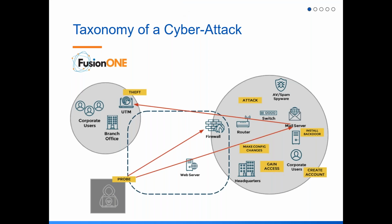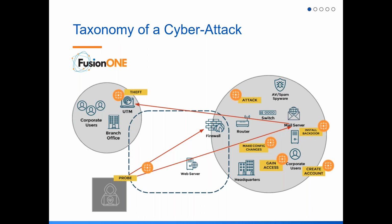So this is kind of your generic network here. On the left-hand side, you have the bad guy, the probe. On the right-hand side, you have your main location. You have your switch, your mail server, router, corporate users. You have antivirus running, firewall, etc. You have remote users over there on the right-hand side. I'm sorry, on the left-hand side. And what is this probe trying to do? He's trying to break in and do those orange attacks there, getting through your firewall.